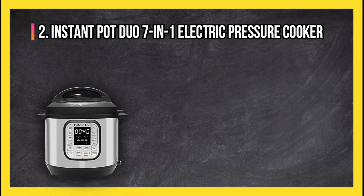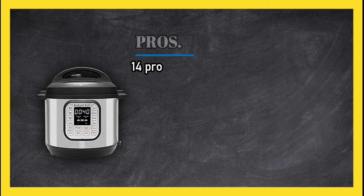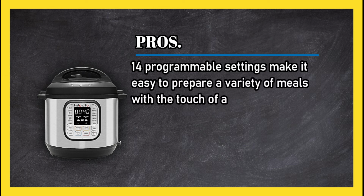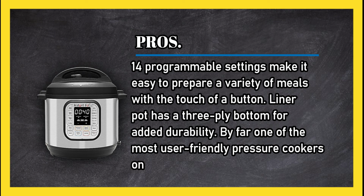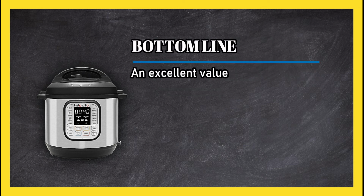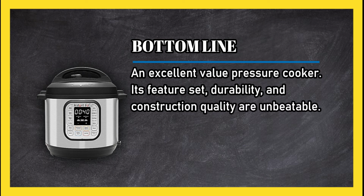At number 2. Instant Pot Duo 7-in-1 Electric Pressure Cooker. Pros: 14 programmable settings make it easy to prepare a variety of meals with the touch of a button. Liner pot has a 3-ply bottom for added durability. By far one of the most user-friendly pressure cookers on the market. Cons: its versatility makes it well worth the investment. Bottom line: an excellent value pressure cooker. Its feature set, durability, and construction quality are unbeatable.